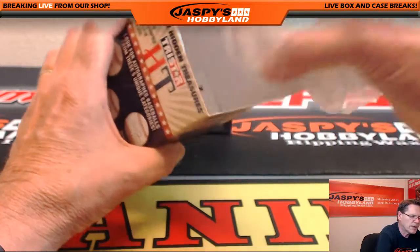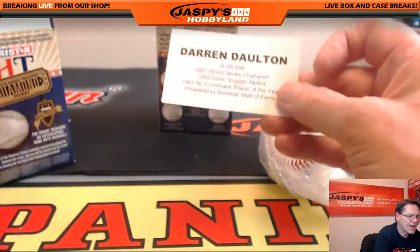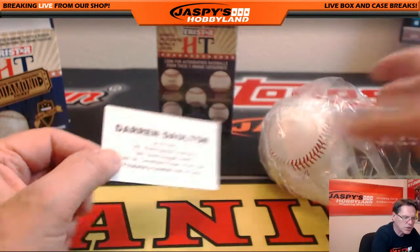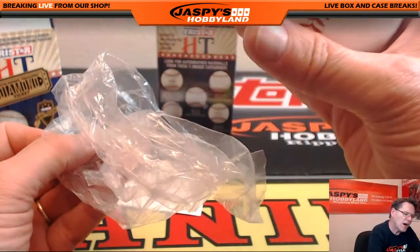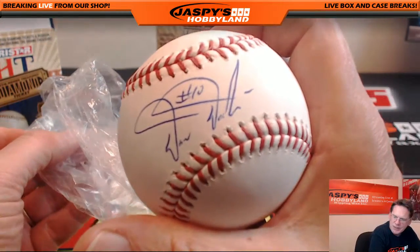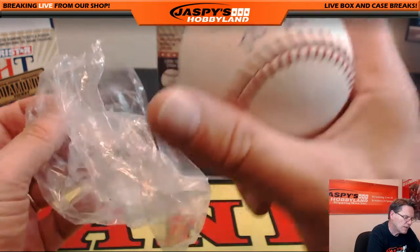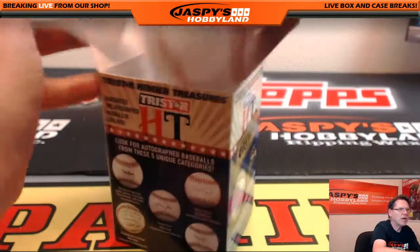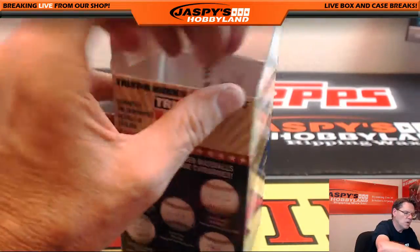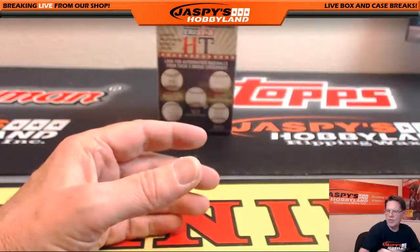Ooh, I can tell you who this goes for too. For the Philadelphia Phillies, Darren Daulton. Dutch. Darren Daulton going out to the Phillies. Wow. Number 10, Darren Daulton, Phillies. Phillies going out to Brad. I like how they put their jersey numbers on these. Team he played for longest? Yeah, I don't even know if he played for anybody else. I'm very positive that's going to the Philadelphia Phillies.